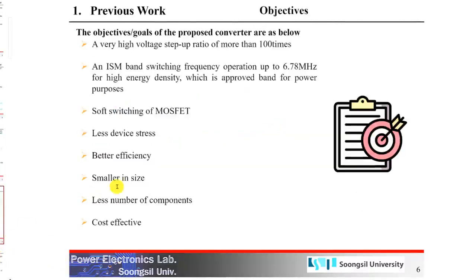So the objectives of the proposed converter are a very high voltage step-up ratio of more than 100 times and ISM band switching frequency operation up to 6.78 MHz for high energy density, which is an approved band for power purposes, which means there will be no need to get an extra license to operate the converters. Also soft switching of the MOSFET, less device stress, better efficiency, smaller size and fewer components.